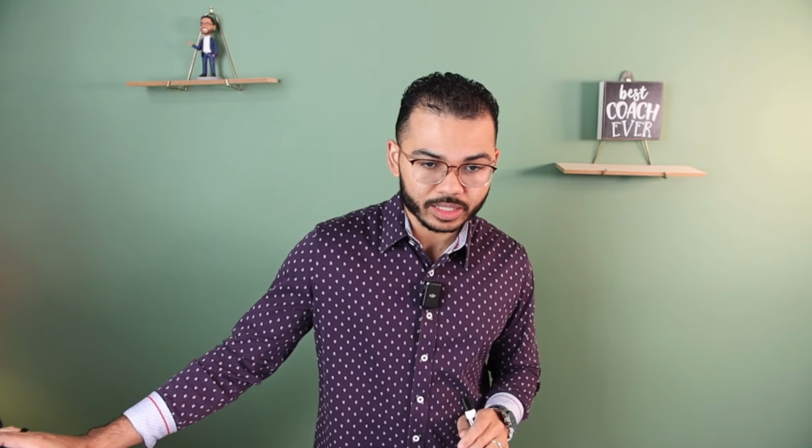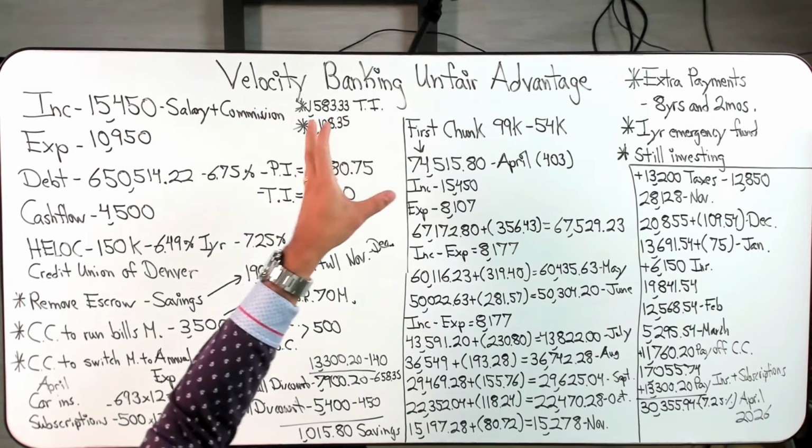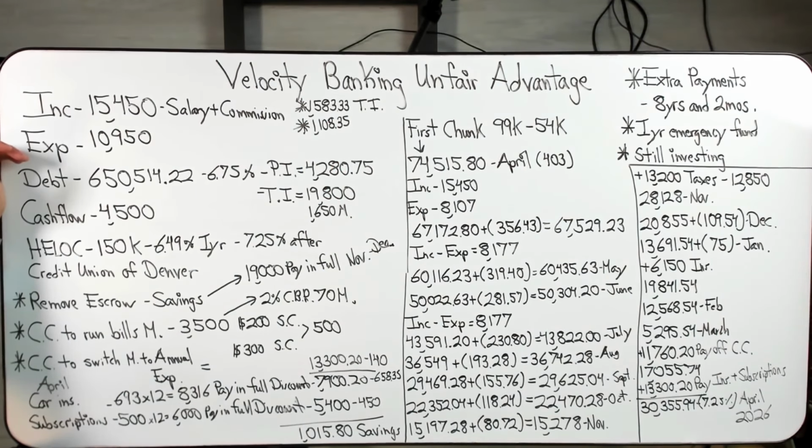So with that being said, let's take a look at the board. It's going to be heavy. It's a lot of information here. We're going to take it piece by piece. So we have the four major numbers. Person bringing in $15,450 a month, salary plus commission. Again, not even including the commission part. Our total expenses are $10,950 a month.